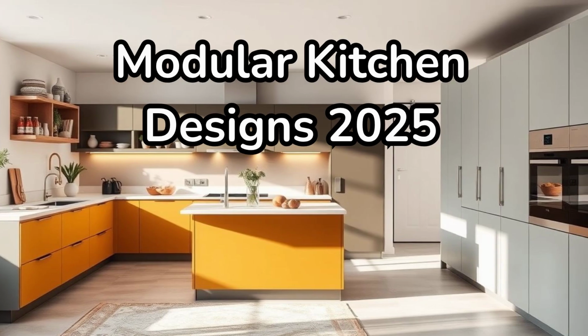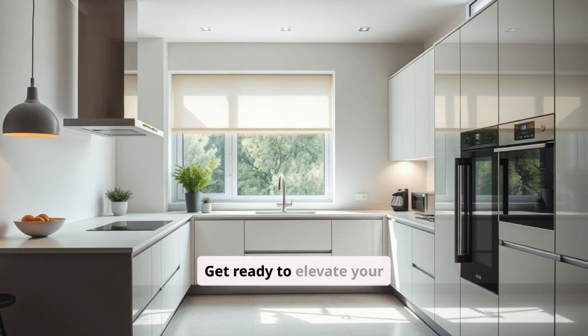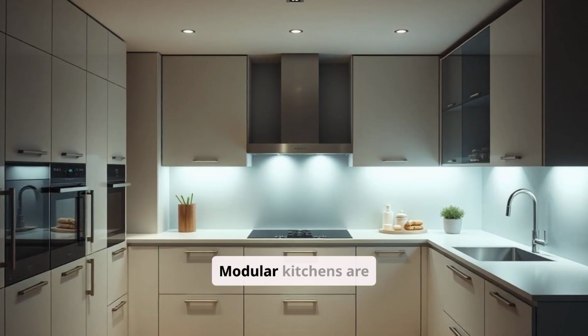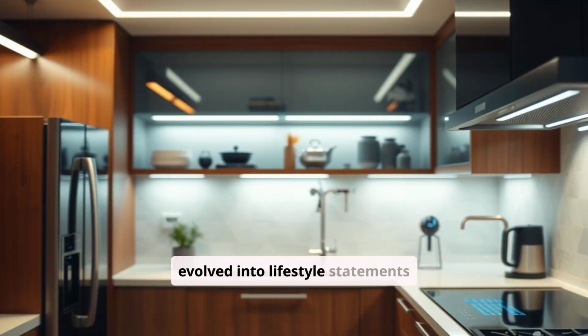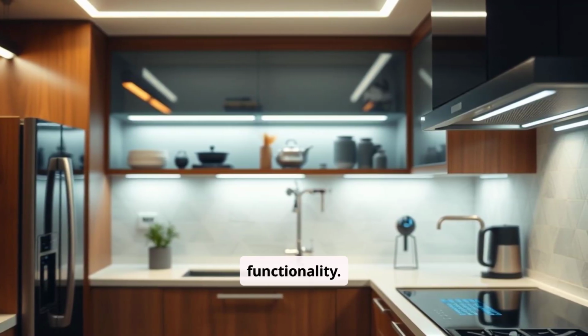Latest trends in modular kitchen designs for 2025. Get ready to elevate your home style with the latest modular kitchen designs of 2025. Modular kitchens are no longer just about convenience and space optimization. They've evolved into lifestyle statements that blend aesthetics, technology, and functionality.